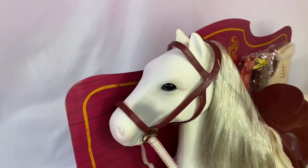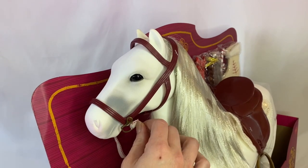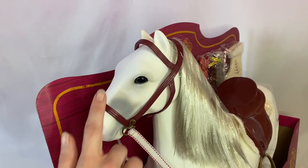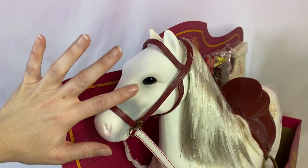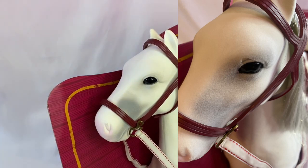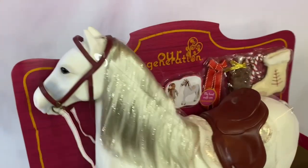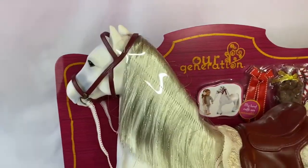And he has such a happy face. Look at that happy face. He's got like a smile and his eyes are smiling. This one is really pretty. I did have to order two of these. The first one I ordered had some missing flocking by the eye, which was really unfortunate because I was very excited to open him. So let's get into him.